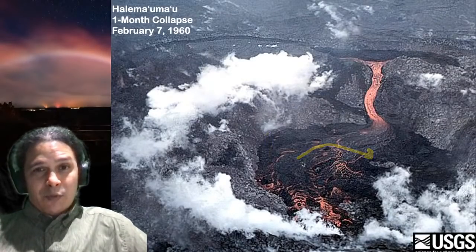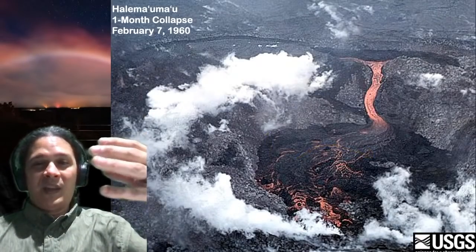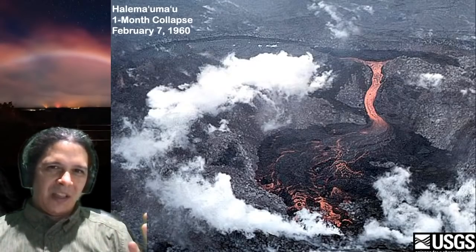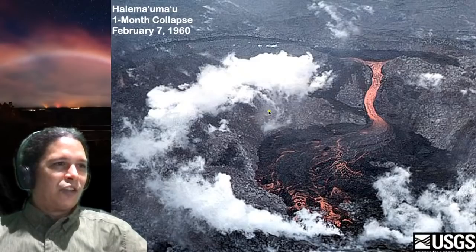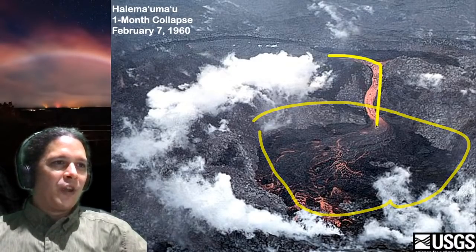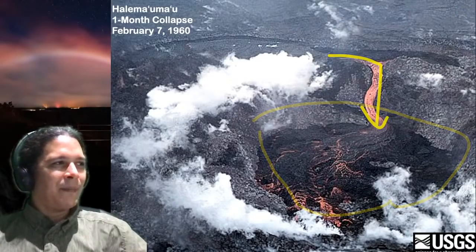And following that eruption, because the magma actually went from Kilauea down the rift zone, there was a collapse of the summit. Nowhere near as big as 2018, but enough that you actually can see a collapsed pit in here, and you can see lava draining into it. Now, why might that have happened?